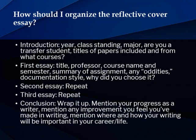Organizing the reflective cover essay is actually really easy. In your introduction, maybe mention things like the year, your class standing, your major, whether or not you're a transfer student, and include the titles of the papers and from what courses you're submitting. When you talk about each of your essays, give the title of the paper, the professor, the course name, semester, a summary of the assignment, any sort of unusual or odd requirements for the assignment, list your documentation style, and tell us why you chose it.